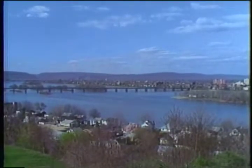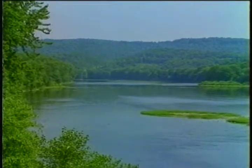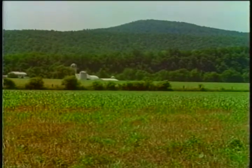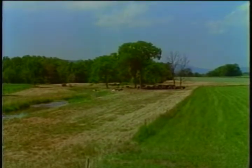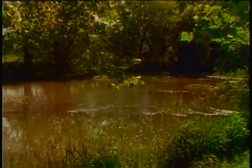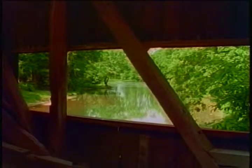The Susquehanna River at Harrisburg, Pennsylvania. The Juniata River near Newport. Both rivers touch Perry County, a mix of mountains and valleys. A county heavily dependent on agriculture. Perry County has 14 covered bridges crossing the many slowly moving creeks and streams.